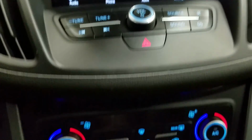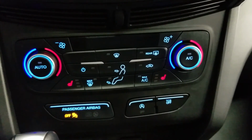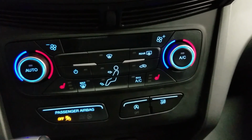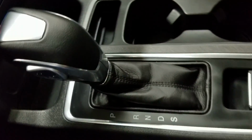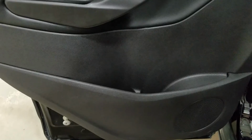Down below, we have our Sync controls, as well as we have our dual climate control area, which includes air conditioning and heating for the entire cabin. Driver and passenger can also enjoy heated seats. We have a console gear shift with SelectShift option for the driver, dual cup holders, and a center console that provides tons of storage.